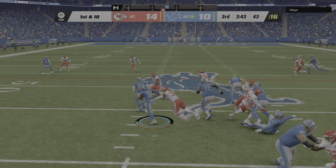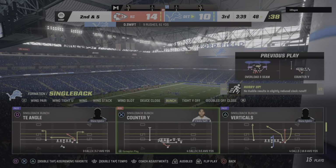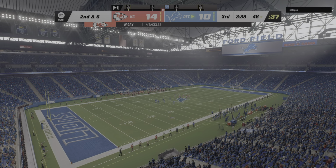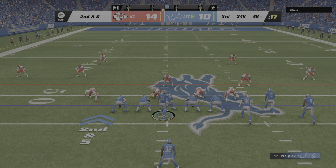This is Swift on the counter. And give him about 5 as he gets this up to the 48-yard line. And there we saw one of the downsides of blitzing during a run down, because sometimes you get out of your gaps. You don't fit the run quite as well because you're headed towards the ball carrier with abandon.